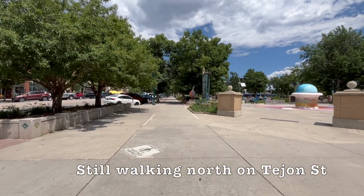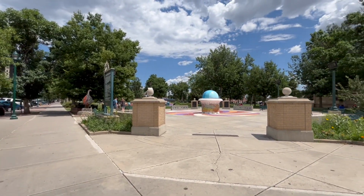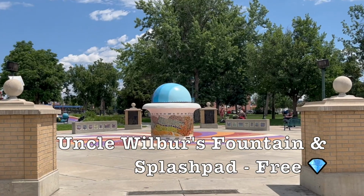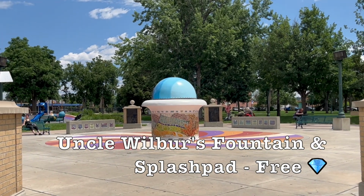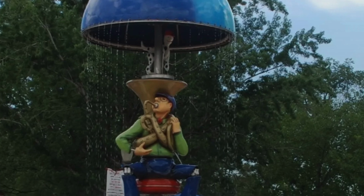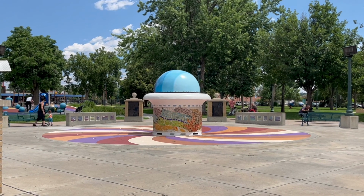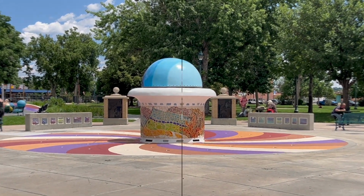Now we've come to Acacia Park, and that is Uncle Wilbur's fountain. So I think starting at noon, Uncle Wilbur will pop out of that and play a tune, and the kids can splash on the splash pad. It's a really fun thing to do with the kids in the summer.